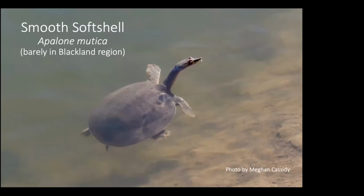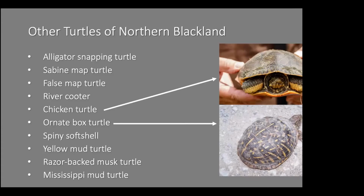So this is a softshell turtle, and I couldn't resist using Megan's lovely photo here of this smooth softshell. There are a few in the Blackland, but they barely get into the Blackland region. But the smooth softshell looks almost the same as a spiny softshell. There's a few differences, but this is the best photo that I could find that shows that odd snorkel-like nose and that flat, soft, kind of rubbery shell, and the webbed feet. The turtle looks like it's flying in the air, doesn't it? They're really neat turtles. So here are the other turtles found in the northern Blackland, including the chicken turtle on the top there, and the ornate box turtle at the bottom, and all the other varieties that are illustrated or listed there.